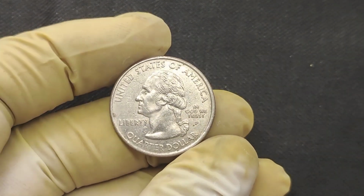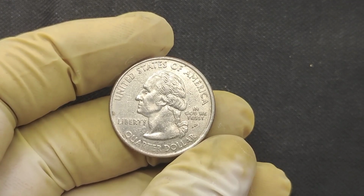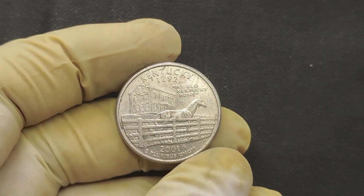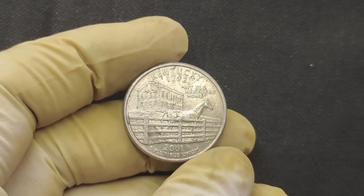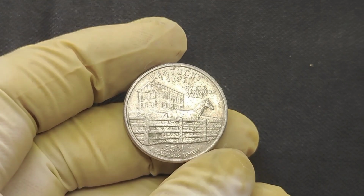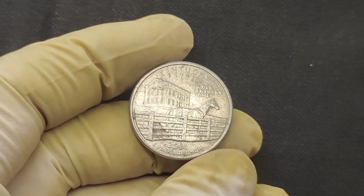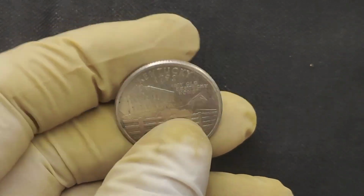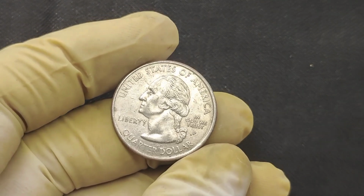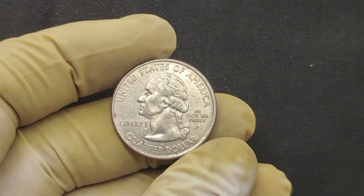So what's so special about the 2001 Kentucky quarter? Well, it's not just any quarter. Certain rare versions of this coin can be worth a fortune. While most of the quarters from this series are worth just their face value of 25 cents, there's one key feature that can set this coin apart and make it incredibly valuable. If you have a 2001 Kentucky quarter with a specific error, it could be worth upwards of $1.3 million. That's right, $1.3 million for a single coin.